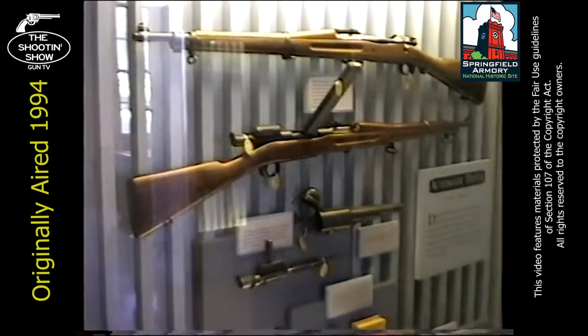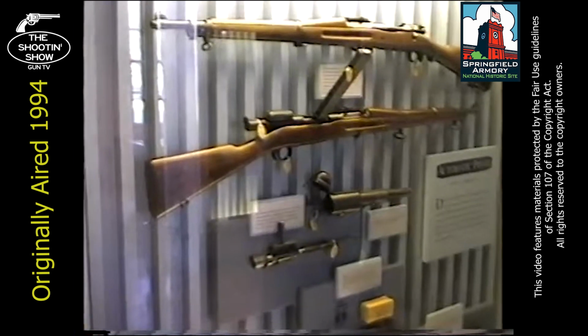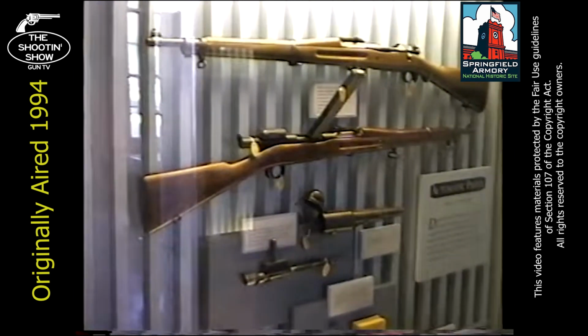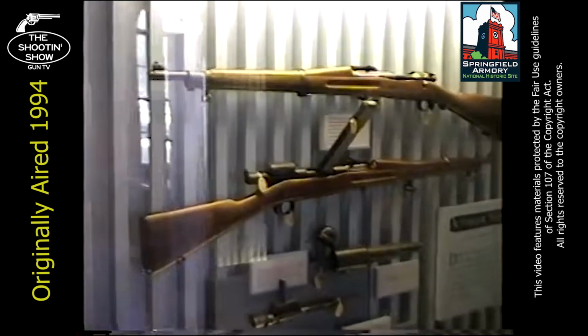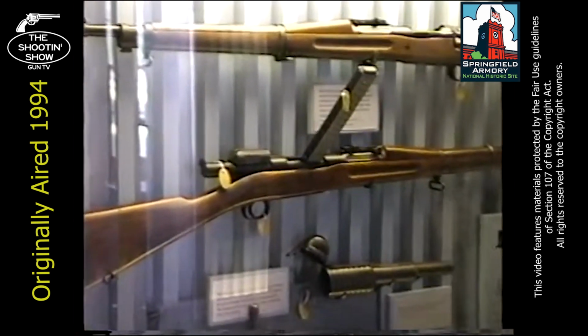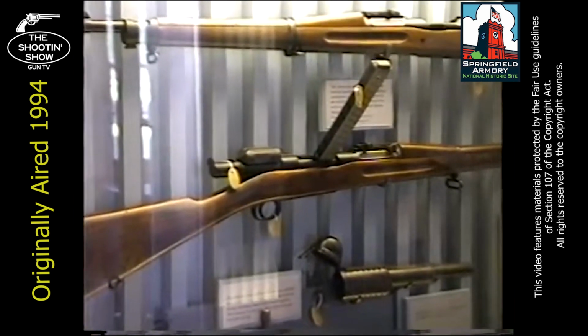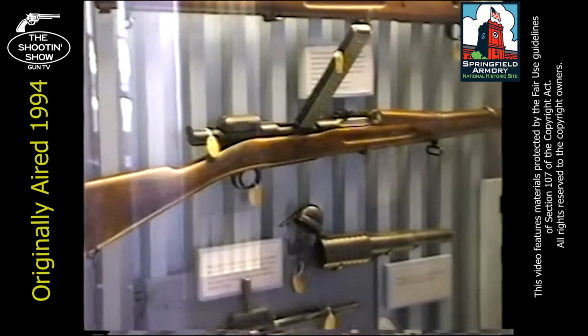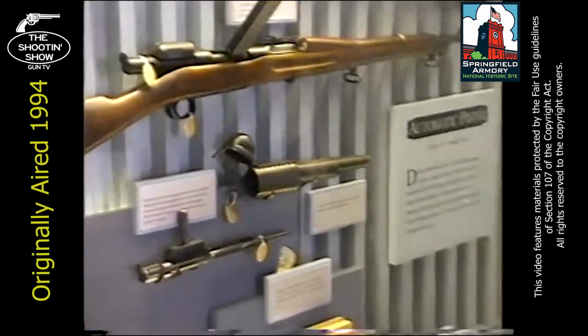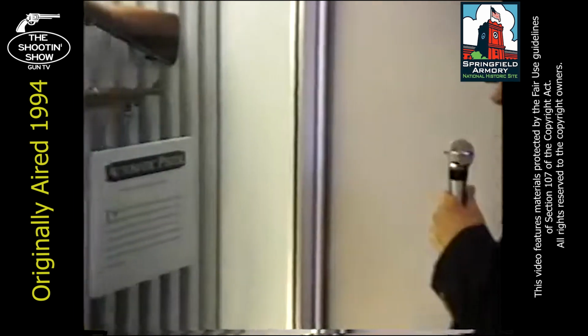Well, here's a display of a device known as a Peterson device. It was a device that was inserted into the receiver of a modified 1903 bolt-action rifle, and it gave the rifle the capability of firing 40 pistol-sized 30-caliber bullets in a semi-automatic mode. We've heard a lot about Peterson devices. It's the first one that we've ever seen, and it's quite a nice display.